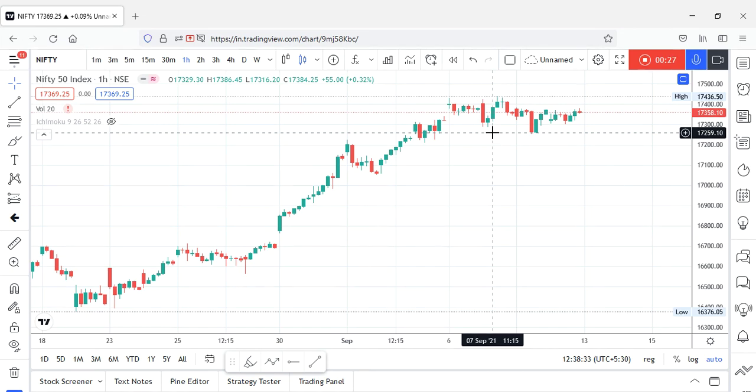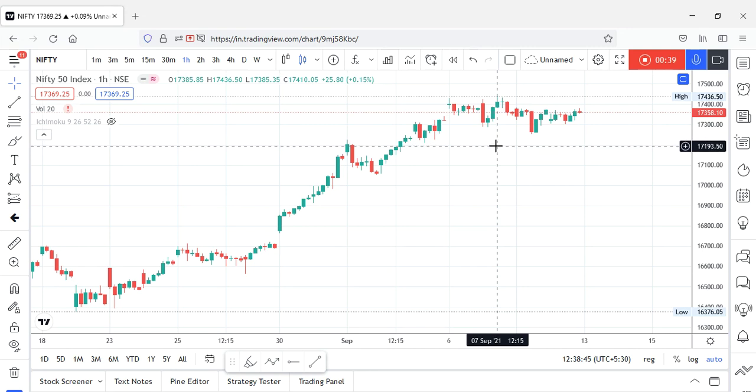17,250 will be a fantastic support for Nifty, and if Nifty manages to hold above 17,250, we may head towards fresh highs. So this is the first support, 17,250, followed by 17,200. So 17,200 will be a good demand zone for Nifty. Any dip around these levels will be again a buying opportunity, keeping the stop-loss level below 17,200 on a closing basis.